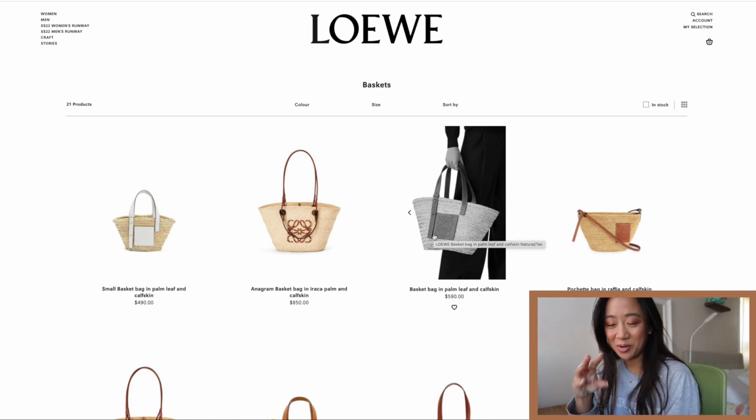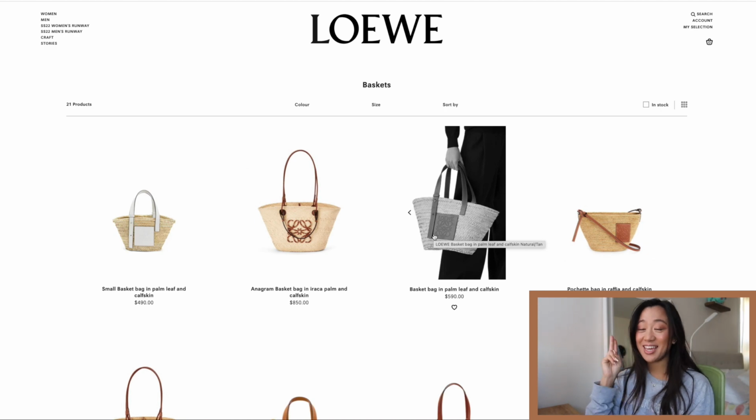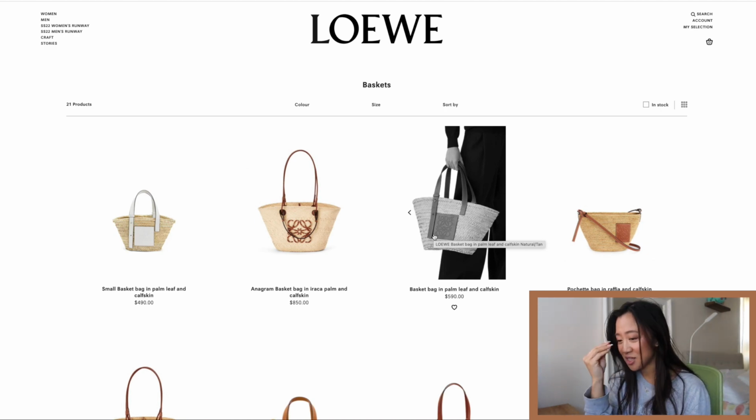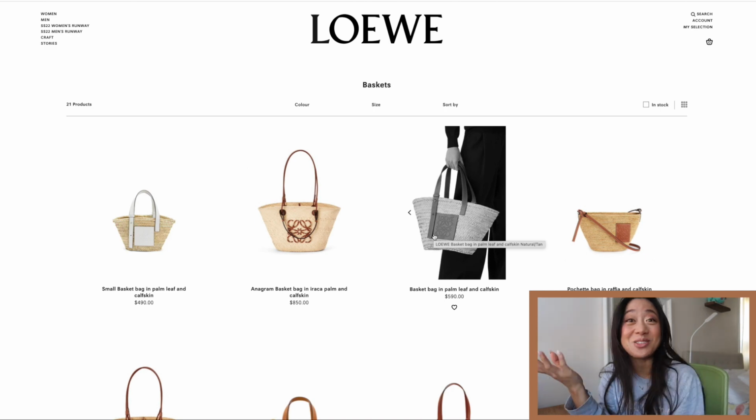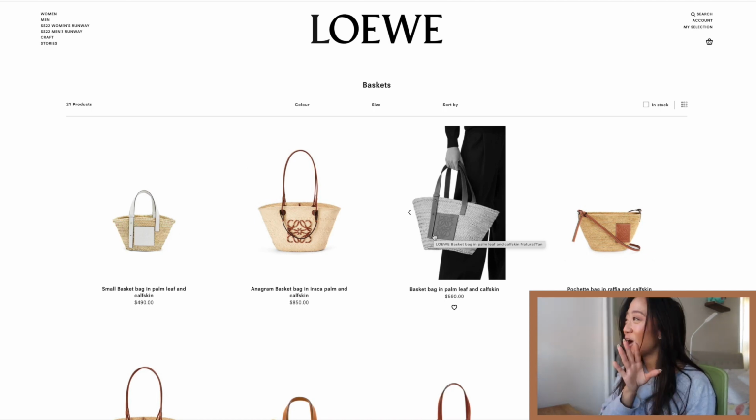And I know what you're thinking, okay? When I first started seeing this basket bag, I honestly was like, this is such a waste of money. Why would you spend $500 on this? It just looks so cheap, right? Like, I'm not gonna lie to you, I was on that bandwagon for a very long time.